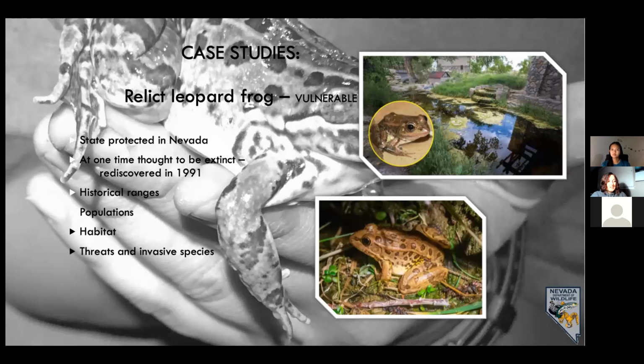Relic leopard frog also suffered from low genetic variations. And because of their size and the introduction of larger frogs, such as bullfrogs, which eat their eggs, eat them when they're small, all of those things. And then also invasive plants and burrows have also pushed them out of their natural environments. So just like we've seen wild cattle and burrows, and they stomp the grounds that they're in.